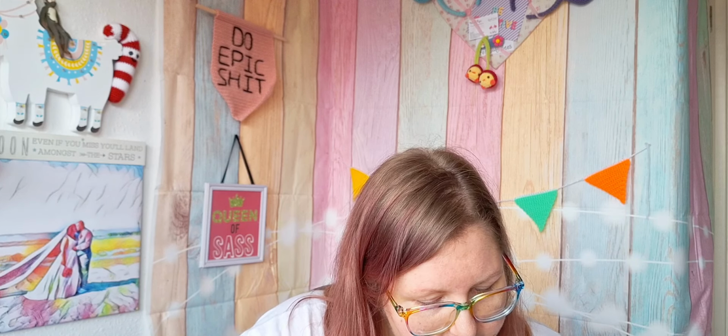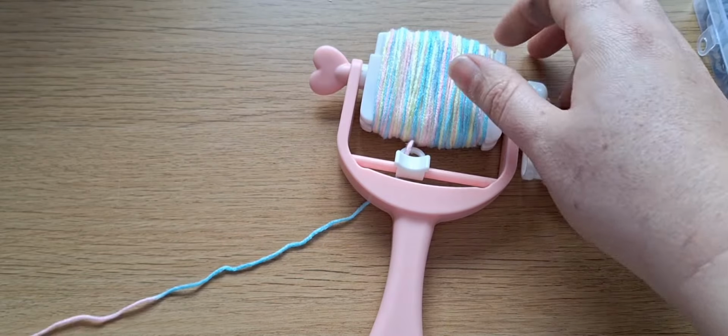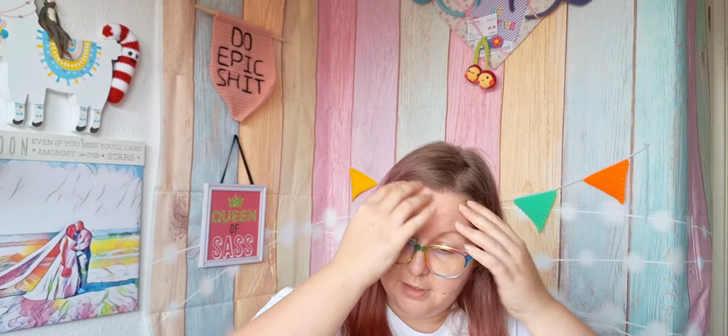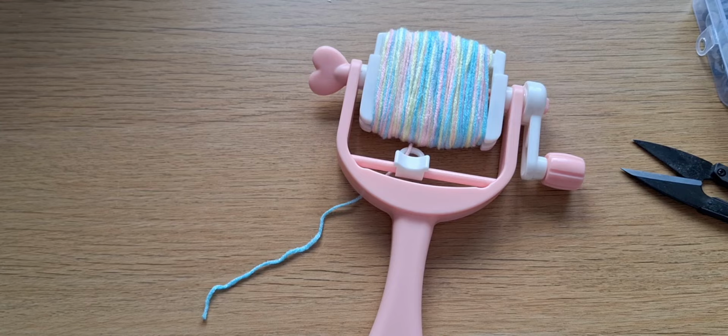So, after winding is completed, cut the yarn to an appropriate length. Remove the handle, this bit. Pull out the rod from the main unit and gather the yarn in the center. Oh! I did have one more thing to show you as well after this. Okay, so we've cut the yarn, remove the handle.